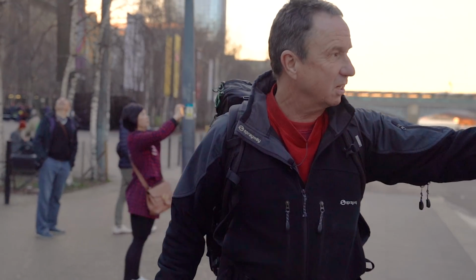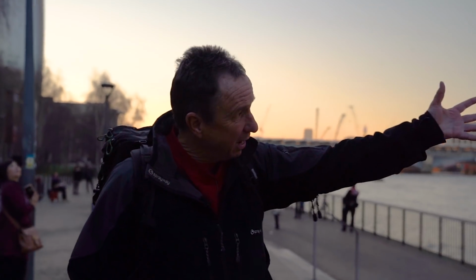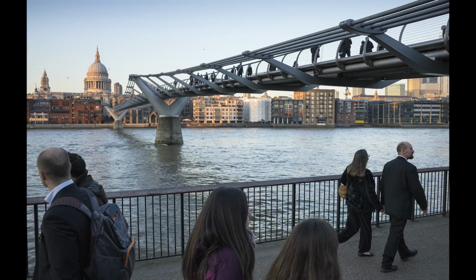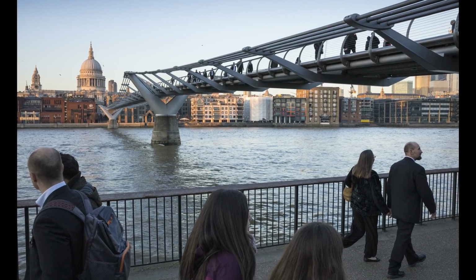So Gareth, can you see here the wonderful lines of the bridge leading into the frame there, and St Paul's glowing in the last of the sunlight. We're going to get the reflections on the water as well, and what I want to do is shoot in a kind of handheld reportage type style to use figures in my foreground as well.